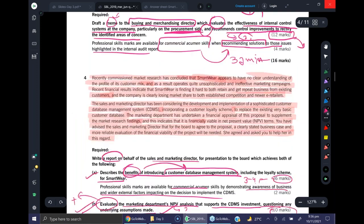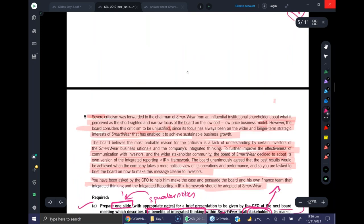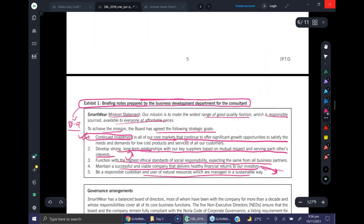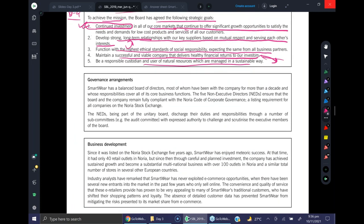Because they're more prominent anyways. There's another exhibit which, yeah, generally says where it operates, but they mean to say the home country of Noria, because the paragraph is very clear cut, and also the external factors of Noria are mainly mentioned in the introduction as well as in another exhibit. Okay, next paragraph is about governance arrangements.